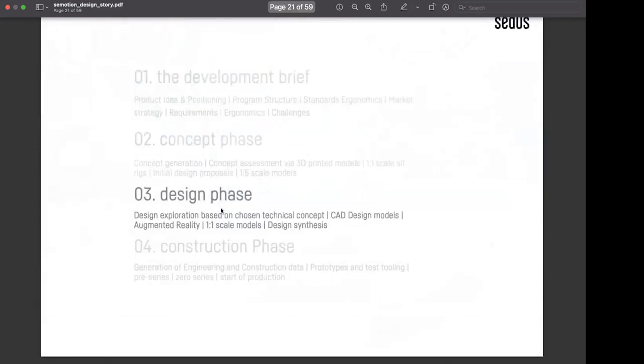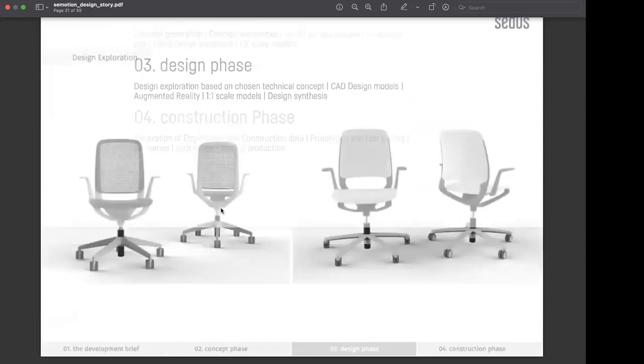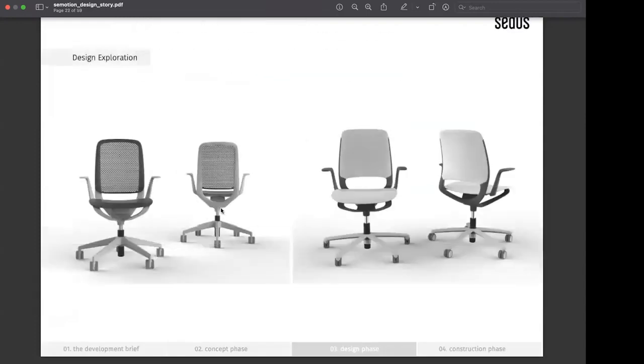At that stage, we say the design phase starts, because this was just based on the technical concept that we had. You could say that the final concept was kind of designed, but it wasn't really. It was just sub-D modeling, and there were a lot of details missing. So we started the design phase, looking at all the different possibilities, possible structures for the back, and different materials we could use in order to achieve the comfort that we wanted.